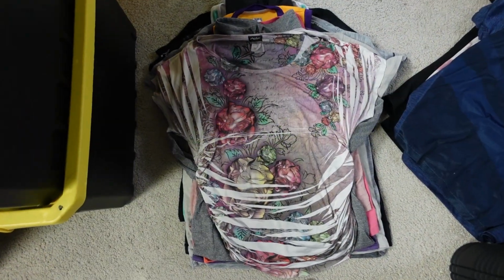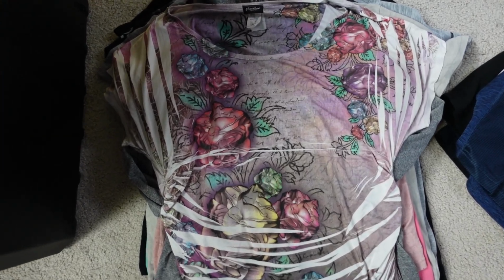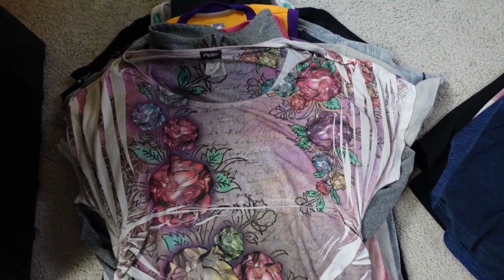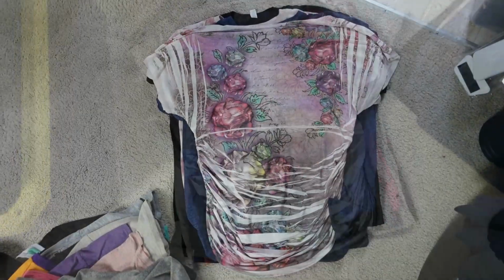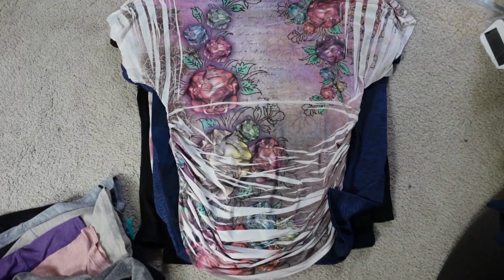This was kind of an interesting floral. It's a Jackie's Closet t-shirt with roses all over it, as you can see. The back was kind of interesting as well. Let me show you. You see it was kind of tapered, which was an interesting design.